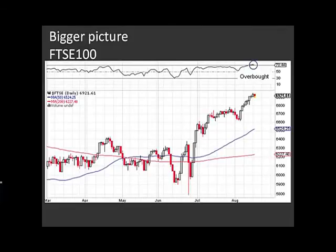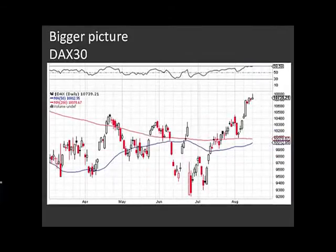And continental Europe, if we look at the DAX? So the DAX is the German market, the DAX 30. It's the 30 largest companies listed in Germany. And also here, you've had a very strong move to the upside over the last month and a half, really. And also, again, very, very overbought on your RSI up at the top here.